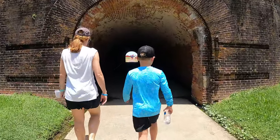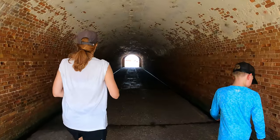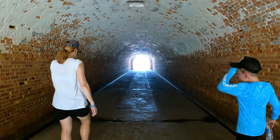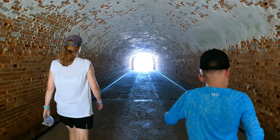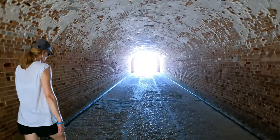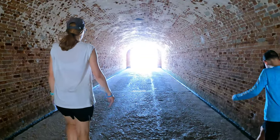All right, so this is the tunnel leading out and into the fort. And we got it all to ourselves. What do you think about this, JT? I like it. Woo! Woo-hoo. Fort Morgan is cool. Did you like it? I did. That light in front of us is amazing. Follow the light. Follow the light. Light ahead. Follow the light.